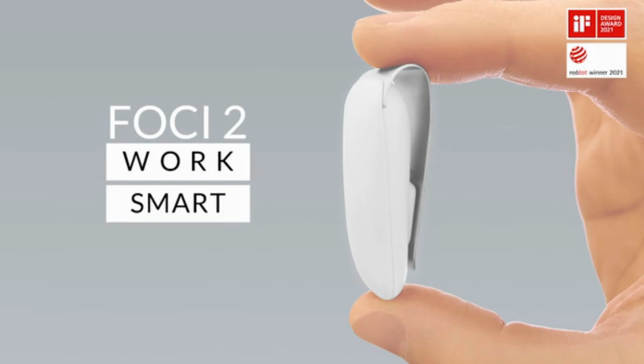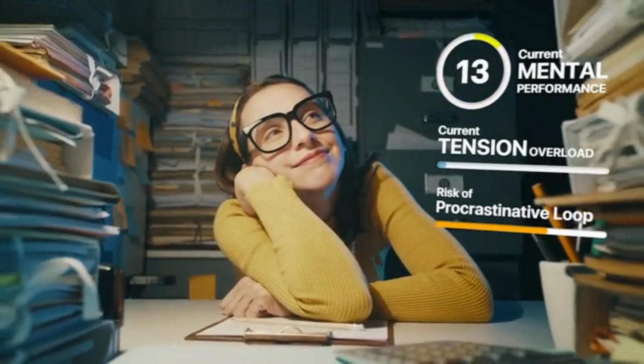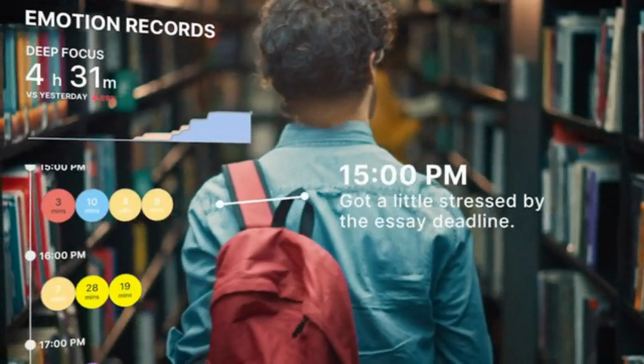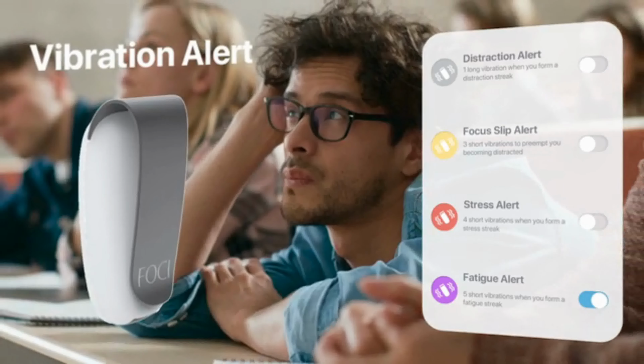It's not how hard you work, it's the tool and skill you use to achieve more with less effort. Yet, procrastination steals your chance. What if you have a laser-sharp focus? Clip foci to your waist to power up. Read emotion records to find out how well you do. Earn awesome productivity reports when you work. Stay ahead. Get timely distraction alerts to stay productive.